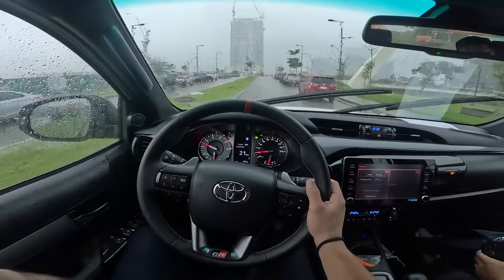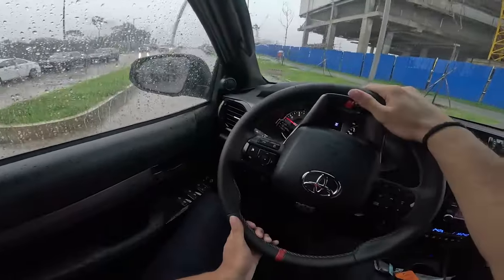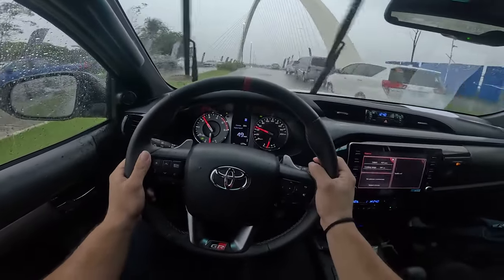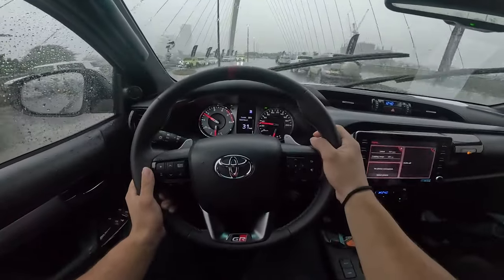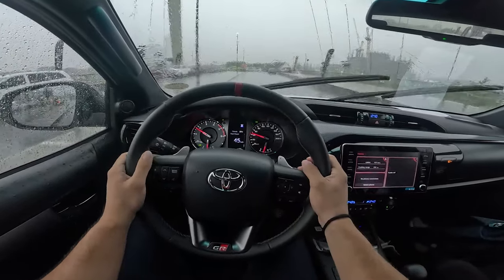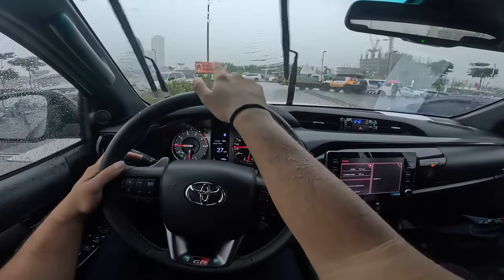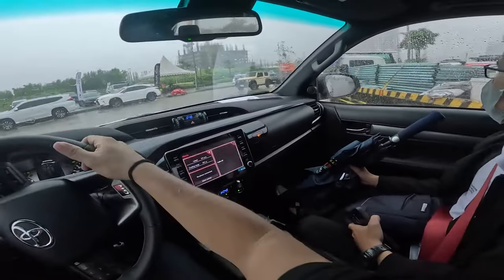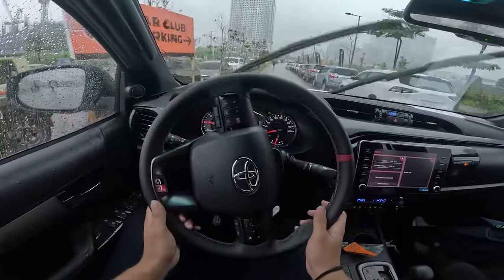Now, as for the power, this is close to full throttle right here. As you can see the traction control light turned on, so there was a bit of wheel spin. I would say on short roads like this, the difference between the GR Sport and the regular Hilux is not that noticeable. The difference in power, that is. That could be quicker than the Ranger Raptor, but without a timer, I can't really tell.